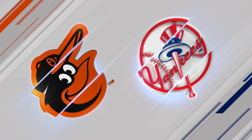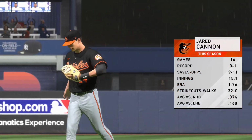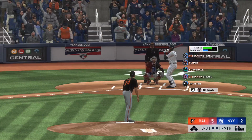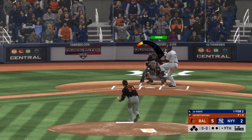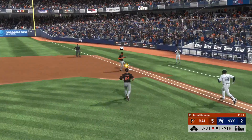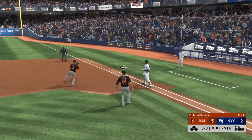Ladies and gentlemen, your attention, please. Jared Cannon takes the ball now in inning number 9, looking to close the door. Number 24, Jared Cannon. Joe Adele bats now. Sliced hard on the ground. And he'll take this to the bag himself. 1 gone here in the 9th.